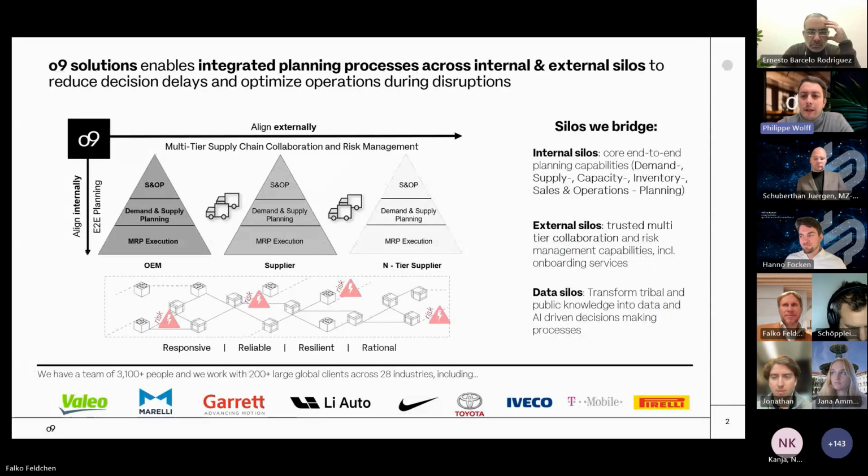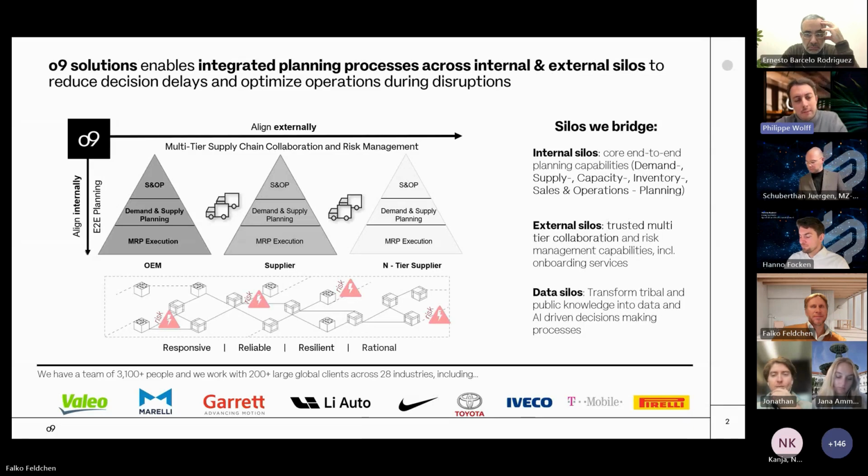We are a technology provider, fully cloud native, and what we deliver is integrated planning and decision making for our clients. Companies we serve face 3 types of silos that prevent them from making fast, efficient decisions and optimizing operations. The first is internal silos: functions not synchronizing their plans together, plans that are not aligned between long-term, mid-term, and short-term. That's what we solve with our end-to-end planning capabilities across demand planning, supply planning, production planning, and procurement planning.